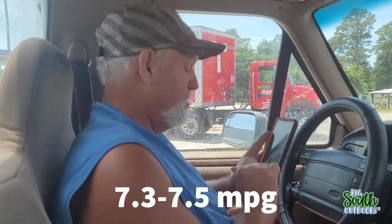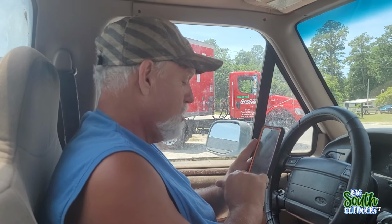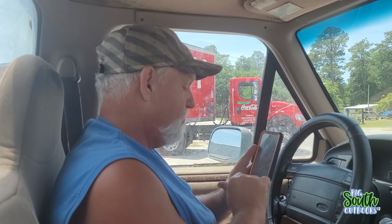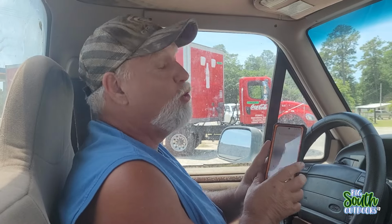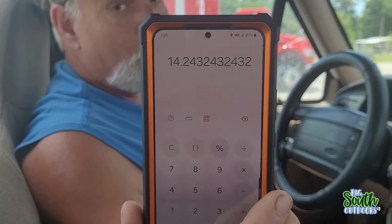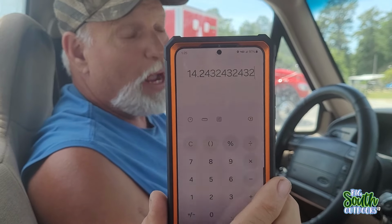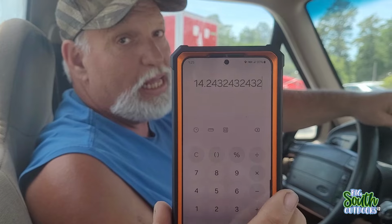It was getting 7.5 miles to the gallon. So let me get my calculator. 105.4 divided by 7.4 equals, and we have a grand total of 14.2 miles to the gallon. We almost doubled the gas mileage in this truck just by replacing the speed sensor and the EGR sensor. And taking the catalytic converter off.